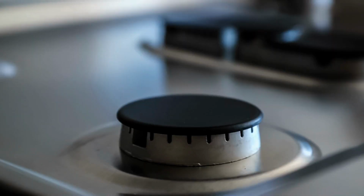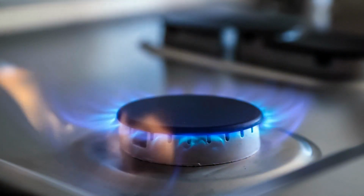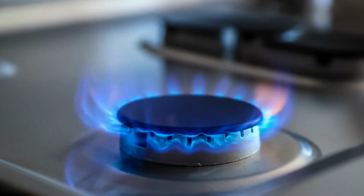So let's talk about utilities. A lot of these communities here are gas communities. So we usually have gas cooking, gas hot water, and also if the pool is heated, a lot of them are heated with gas. Our average, for me personally, our average gas bill is about $80 a month, and we don't heat the pool. Sometimes we'll heat the hot tub on a rare occasion, but that doesn't add too much to the gas bill.